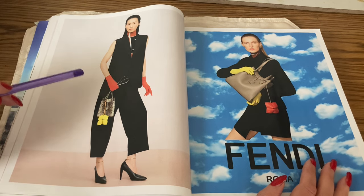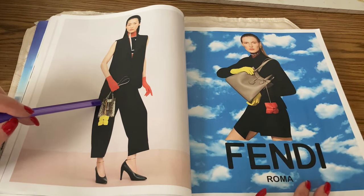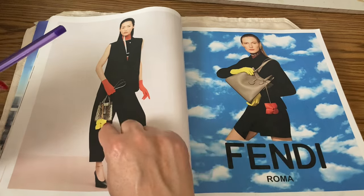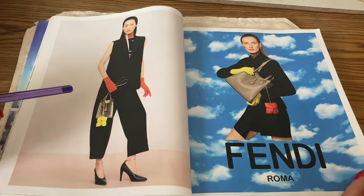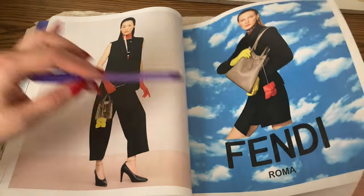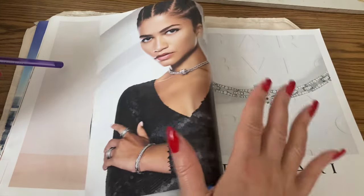And I know the mini is $1,850. I don't know what size this one is. And then they're both adorned with fortune teller charms. And they're $500. And there is the cloud again. So colorful and bright for spring.